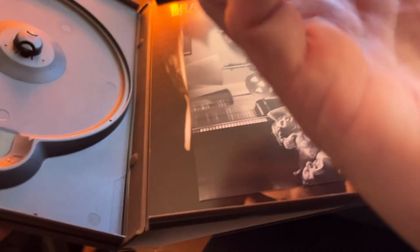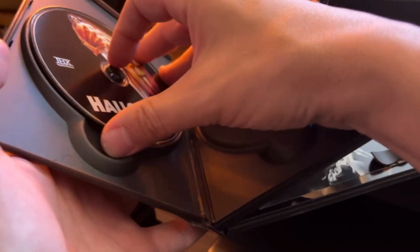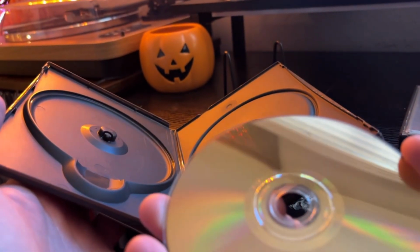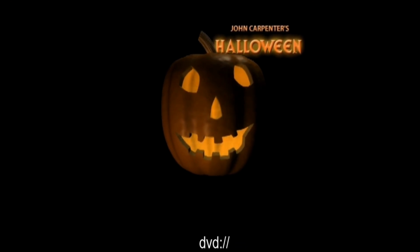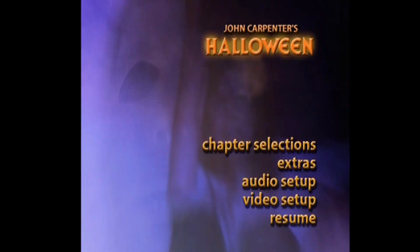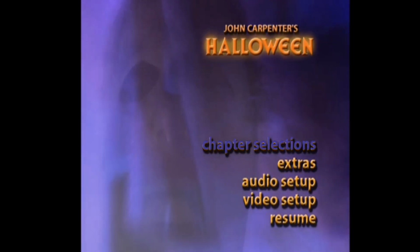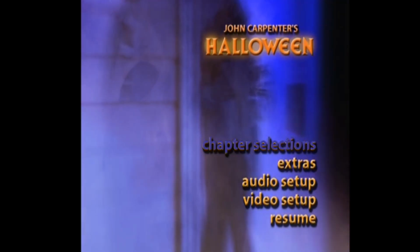Let's see if this is also a gold. Nope, this is not a gold one. This is just a standard DVD. Maybe you could tell now, back to back, gold. So those are all the same 1999 Anchor Bay Halloween release. And we have the exact same menu as we had previously. Same exact graphics. Same exact everything.